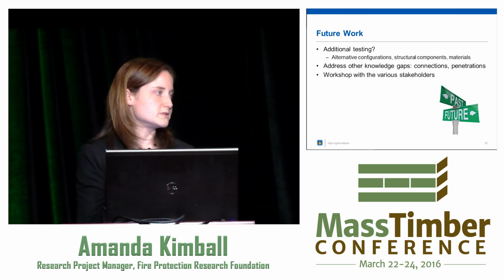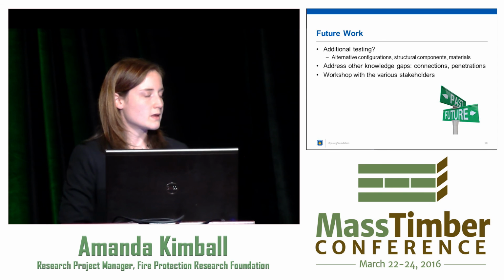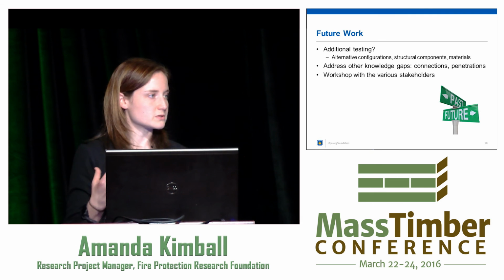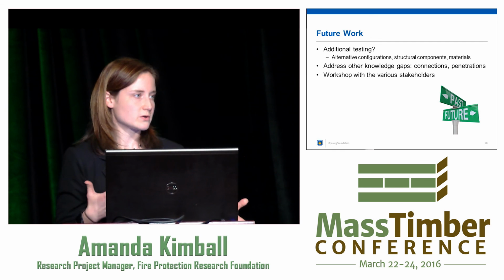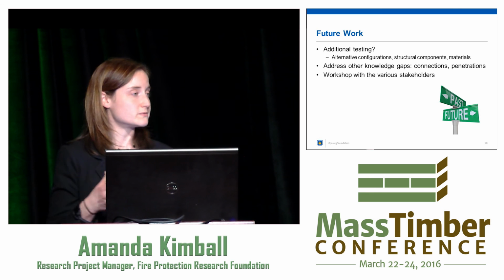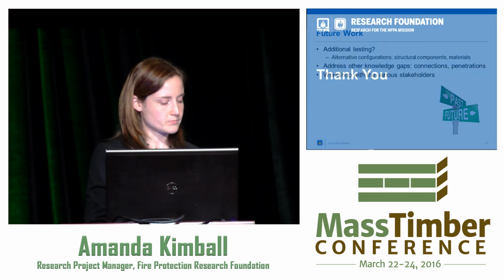And another thought was maybe having a workshop with the various stakeholders here. That includes the fire service, designers, manufacturers, enforcers, all these different groups, and getting them together to talk about some of their concerns, and what's out there, what still needs to be done. So really have that kind of a discussion with them.